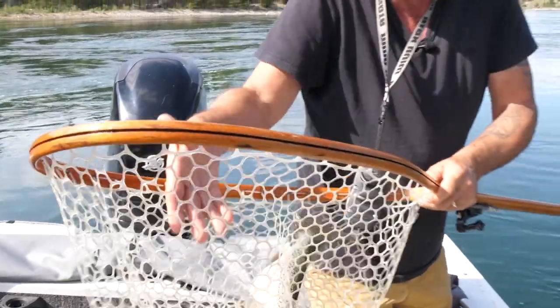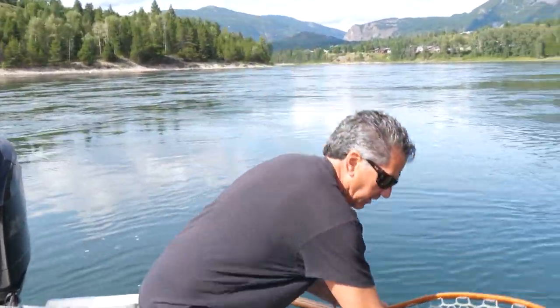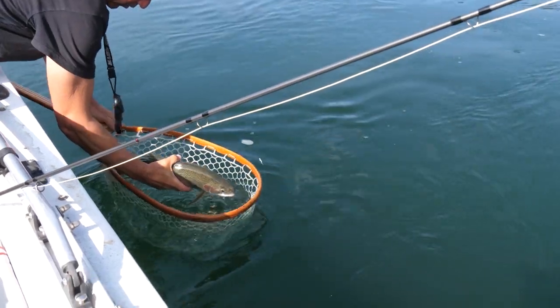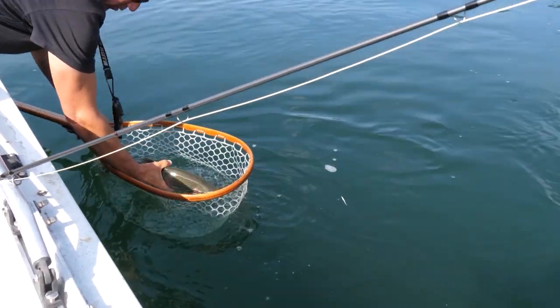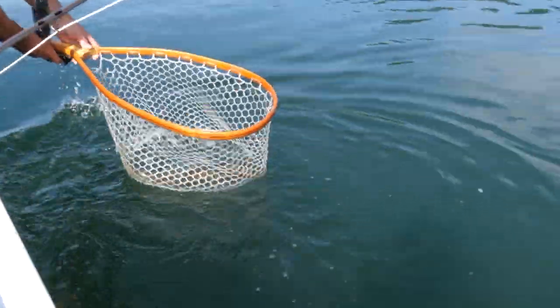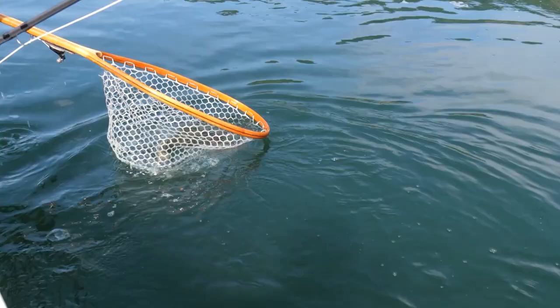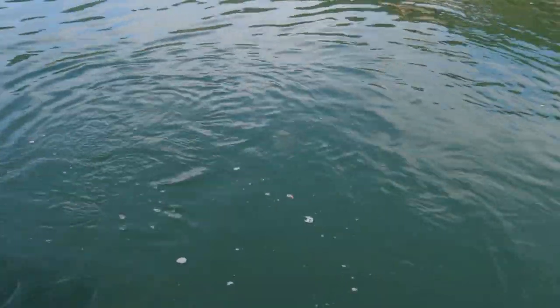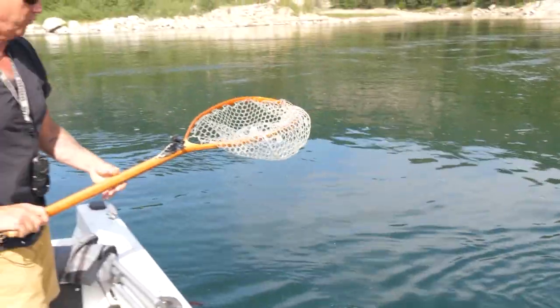Just beautiful. And always keep them in the net. See how you keep them in the net so they don't fall out. So I'll let them go. What I'm going to do is give them a little net release. A lot of times we'll hold them up, but sometimes it's really good just to put them in the net, point them, drop your net, and there he goes. Oh, another beautiful fish.